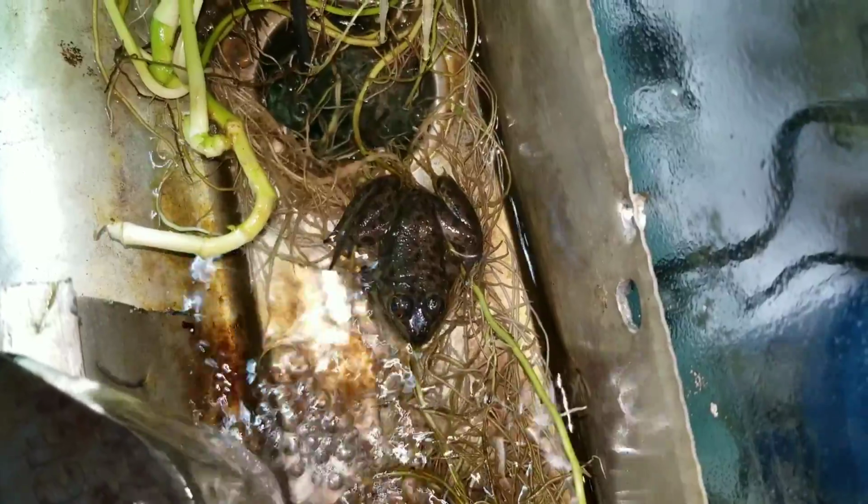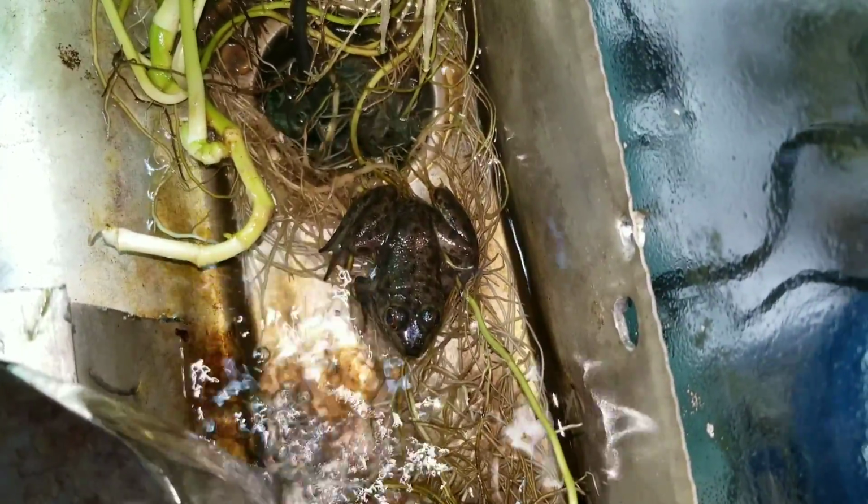The frog has now been in the aquarium for about 5 hours, and the frog is starting to brighten up in color a little. Now I can actually see a little bit of green, and the frog doesn't look as skinny anymore.